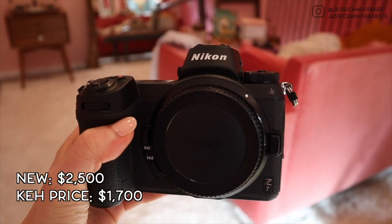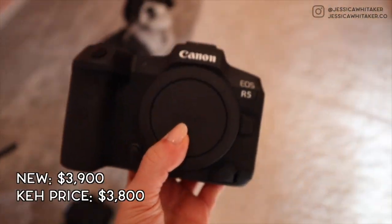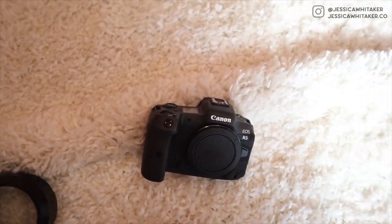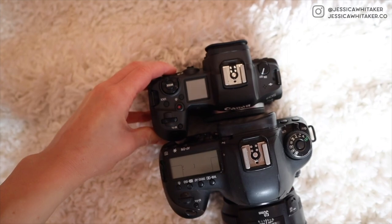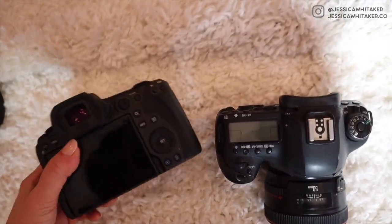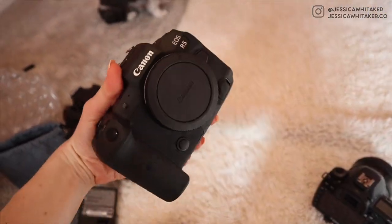So we have a Nikon Z7 here. Super pretty. And then Canon R5, oh my goodness, if you haven't seen my video where I compare the Canon R5 against the Mark IV, it's a must watch. Here's a little quick comparison. Look at how much smaller it is just in terms of overall size. And of course, if you remove this little grip, it's so nice. I love this camera, but do I love it as much as the Mark IV? Do I think it's actually worth the price? Is it that big of a difference? You can find out in that video.